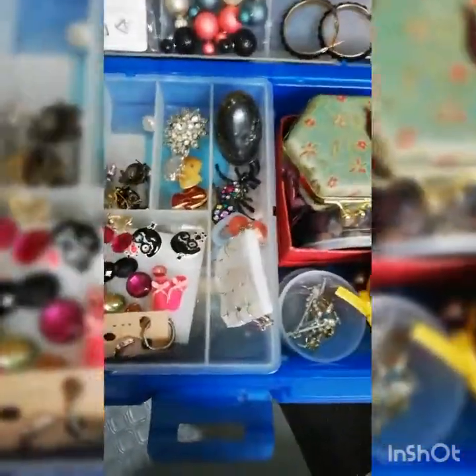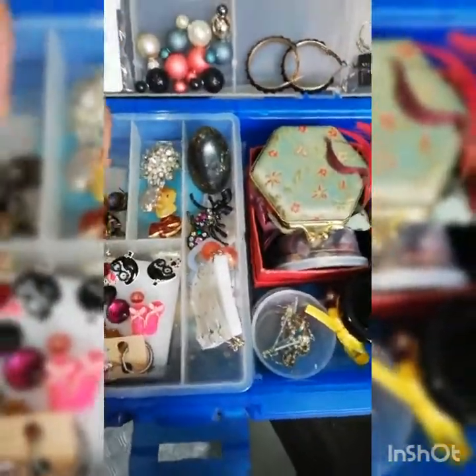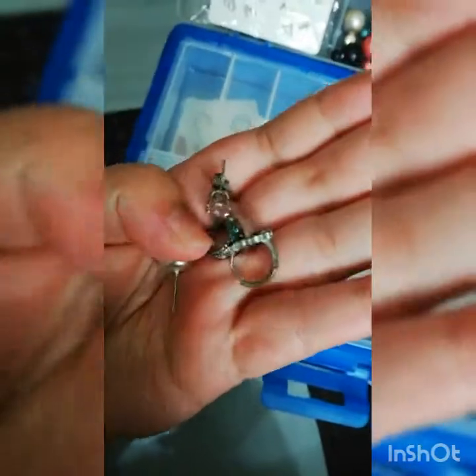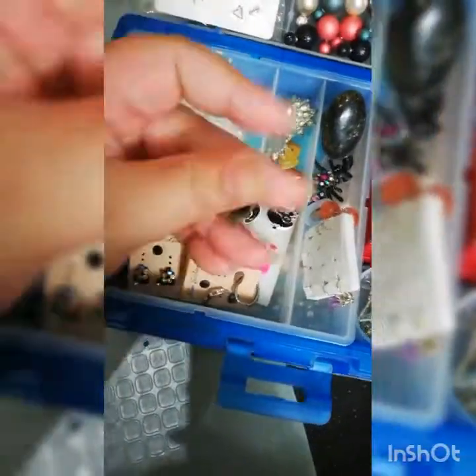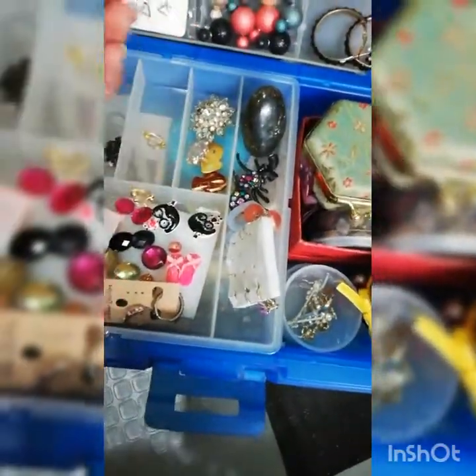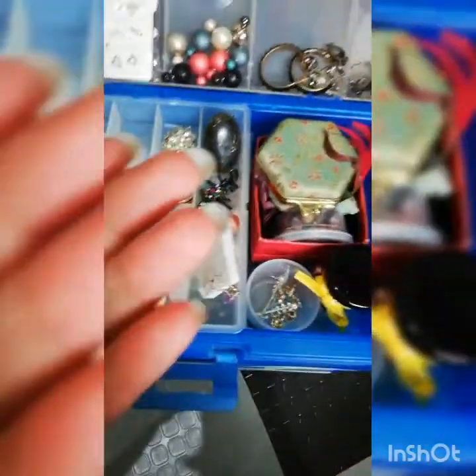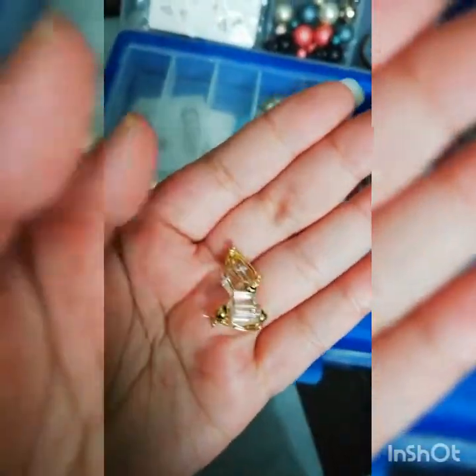Another earrings that have no pairs. The pink one, the pearl, oops. The cross one, and the colorful with stones. Colorful stones. And the owl one, this is a dangling earrings. It has pairs but has no lock. This is an old one. And what do you call this? White stone, I think. This is a white stone.